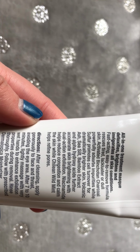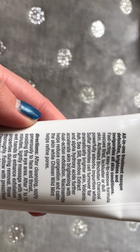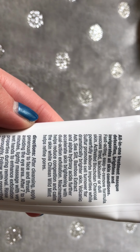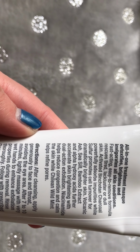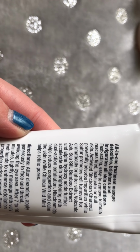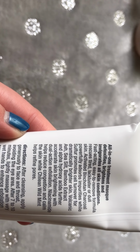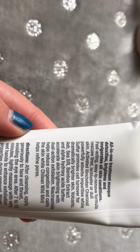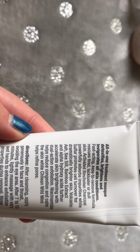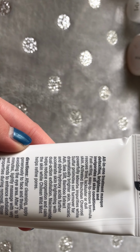It says, this all-in-one treatment mask detoxifies, brightens, and invigorates all skin conditions. Fast-acting, easy-to-remove formula rescues tired, lackluster, or dull skin. Activated Bincotan charcoal powerfully absorbs impurities, while sulfur promotes cell turnover for dramatically brighter skin. Volcanic ash, sea silt, bamboo extract, and alpha hydroxy acids further accelerate skin brightening with dual action exfoliation.